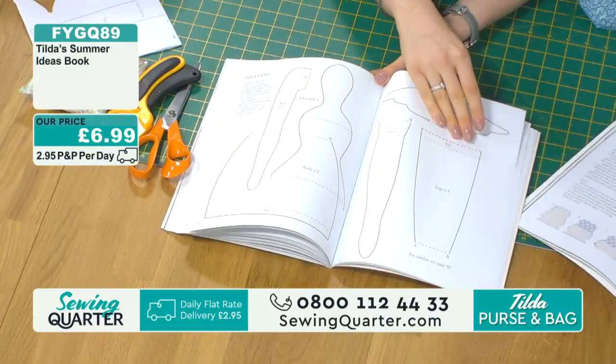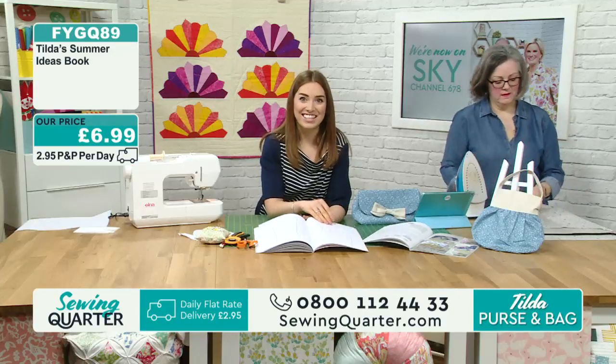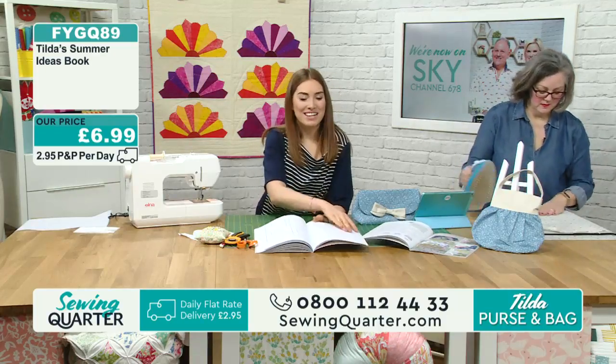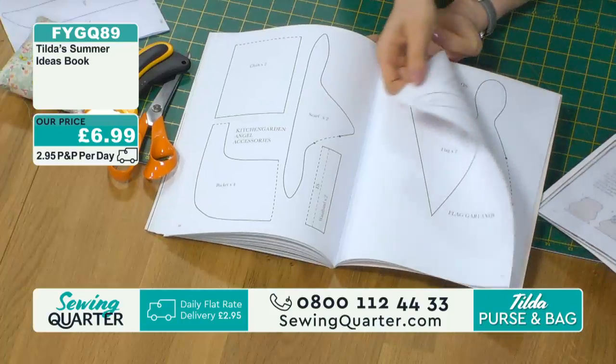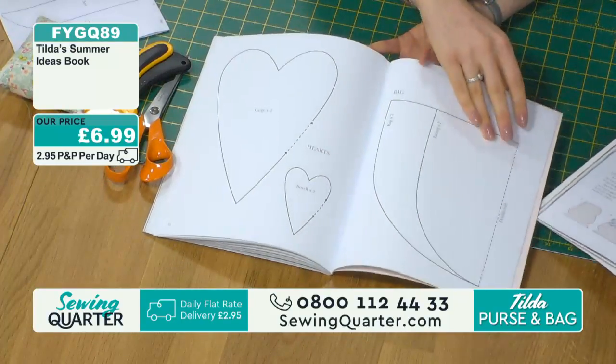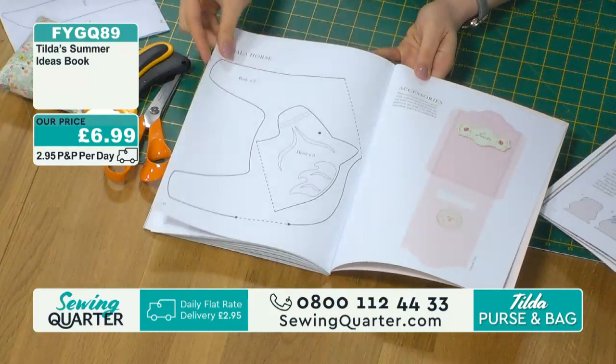And then at the back, you've got your patterns. She's saying her mum's going to be receiving a lot of lavender bags. She wants to get used to her new machine. She's practising her different stitches, so you need to do one of Tilly's stitch journals. I'll have a lavender bag. Come on, bring in the lavender bags.